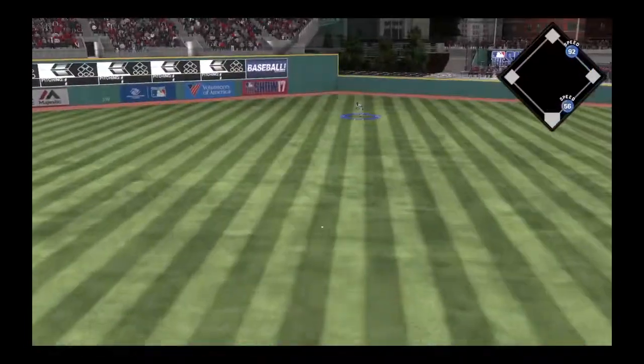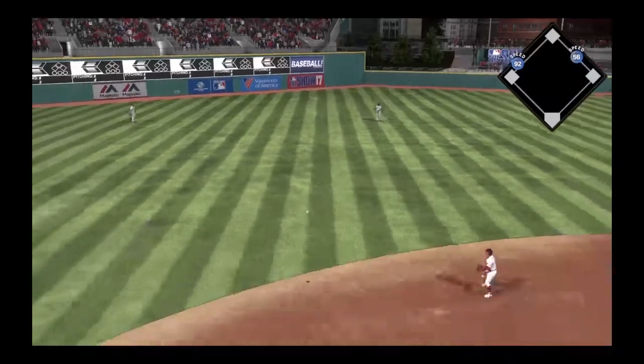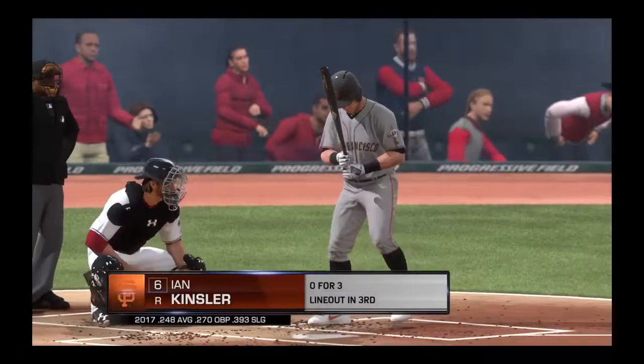Drilled right back up the middle. And there's a base hit as well, that's into center field. Two straight hits to kick off the 9th. And he will beat the throw. It's second and third now with nobody out.